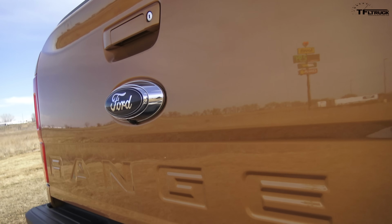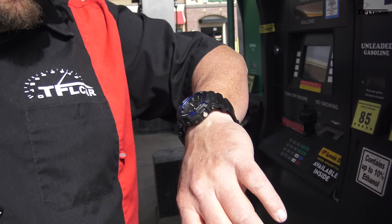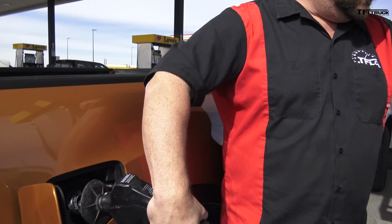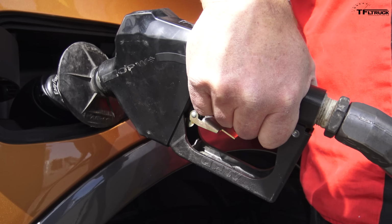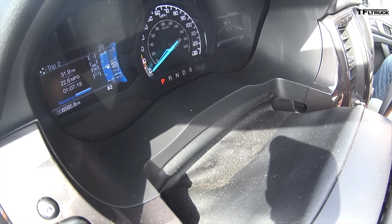It was nearly full when I started driving it. This is what we do each and every time. It lets the gas settle. 30 seconds, right? Yep, and we got another 5 seconds. There we go. There it is. Well, let's reset the trip meter and let's get on the road, dude.